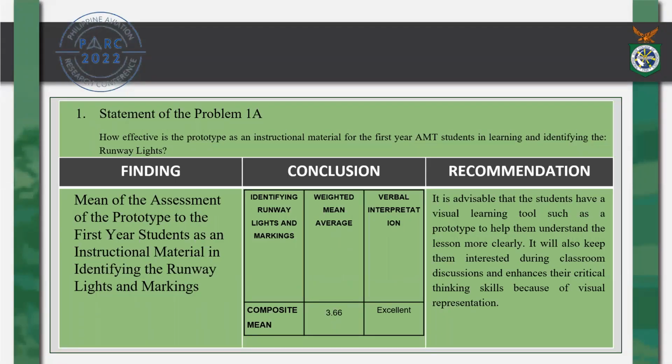In statement of the problem A1, how effective is the prototype as an instructional material for the first year AMT student in learning and identifying the runway lights?